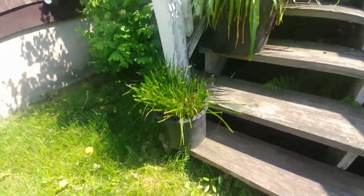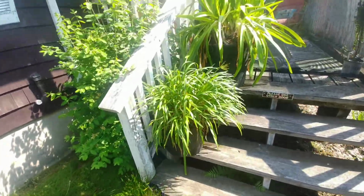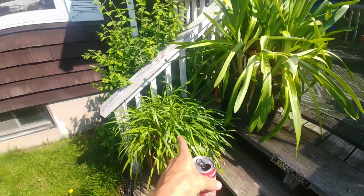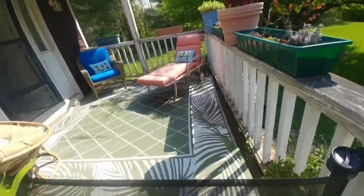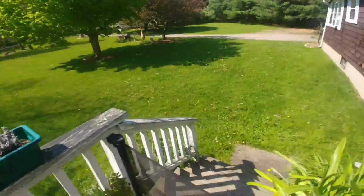Got these ornamental flowering grasses here that might not be flowering grasses. This is actually a lily of the Nile, dwarf style with the blue, full size with the white that I got from my broski greenhouse Jack.